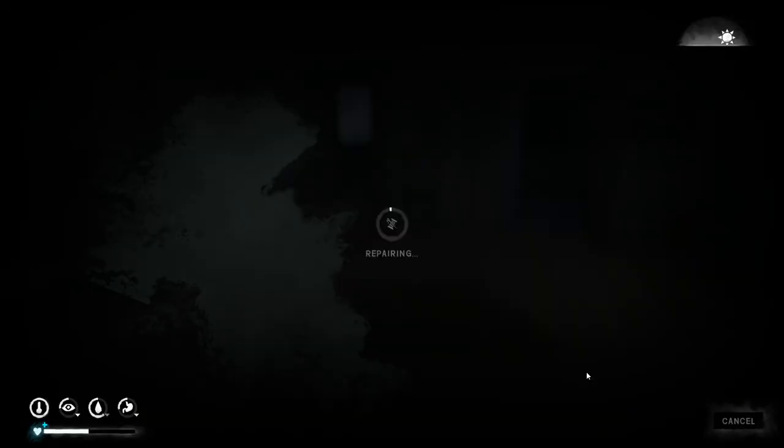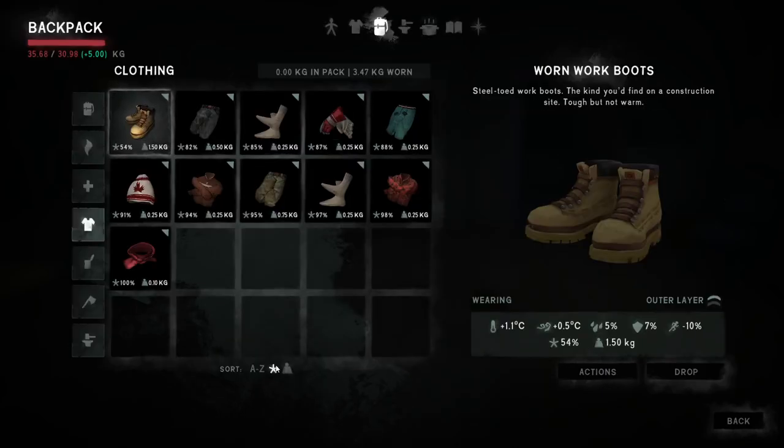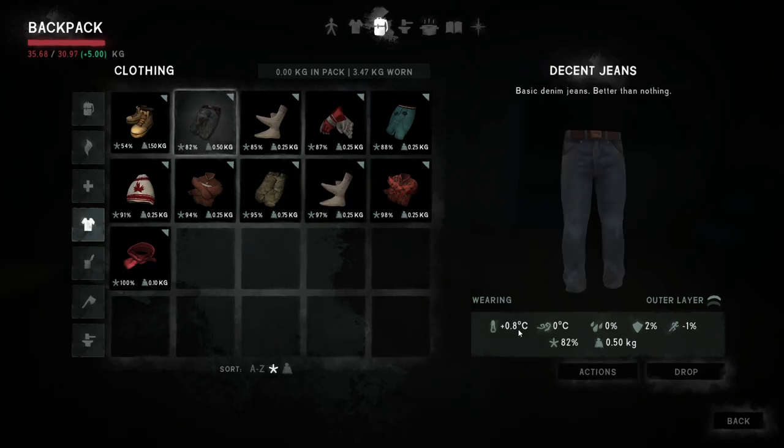So let's repair these. This is our new wool socks. We actually have two wool socks now. And I still hear the wind going pretty good. Let's sort by quality. I don't believe I have any leather in here.